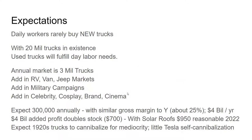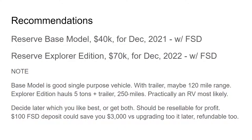So now, my recommendation for people who are watching this video, I would go ahead and reserve both models, frankly. I think they're both so good. I'm not a luxury car guy, but I think the Explorer Edition with 500 miles at $70,000 is just too freaking good. Now, a lot of people are comparing this to the S and the X today.